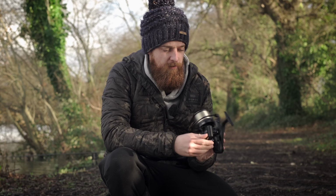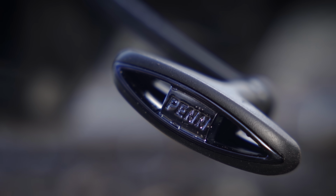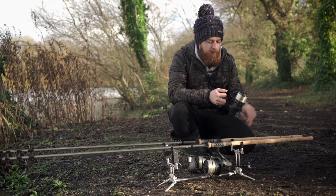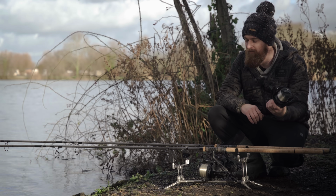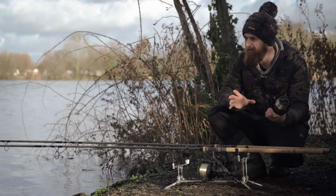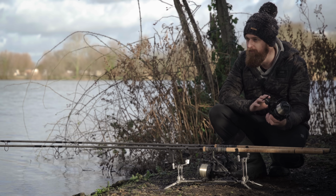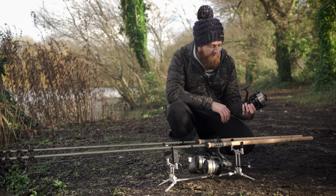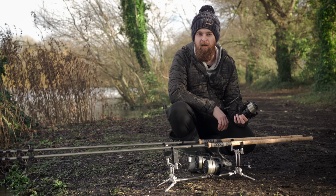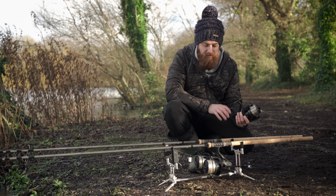And the handle's slightly different, so it's a dark wood handle knob rather than the cutout one with the Penn logo. But these are a slightly cheaper range. They're not the XT, they're just the Vantage, and these come in about 185 quid for the 7,000. Couldn't actually find the 8,000, but yeah, overall, if you want a very slightly cheaper version of these XTs, then you can get the normal Vantage. But I'd say if you're paying that sort of money for a reel, I'll probably go for the top of the range one. They're very nice reels.